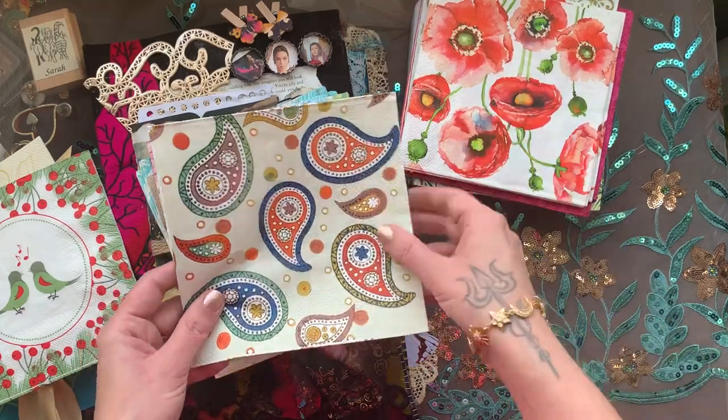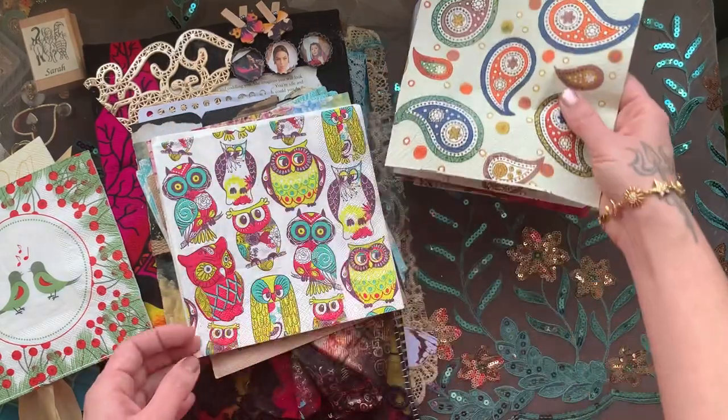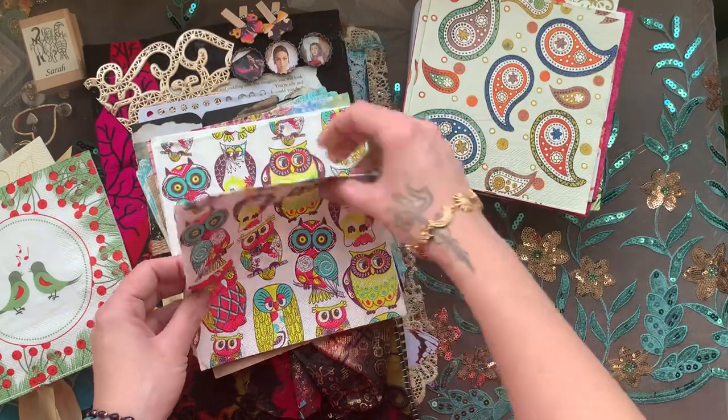May, you really spoil me, by the way. I'm so grateful for everything that you send and for all the thought that you put into the things that you send. Cute little owls.